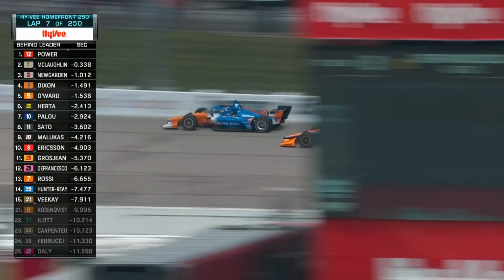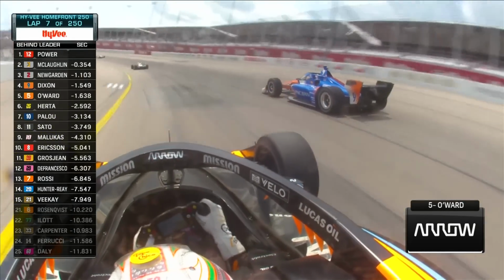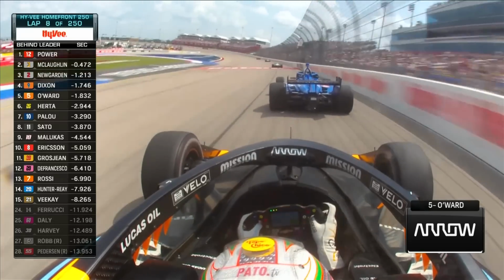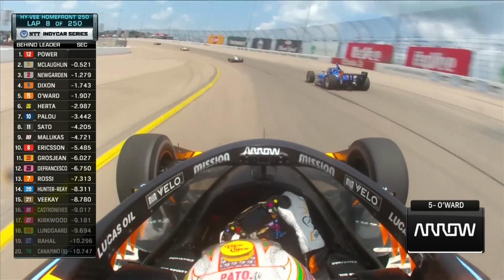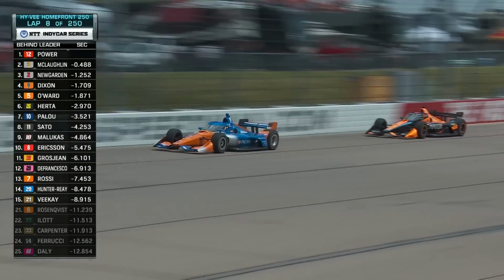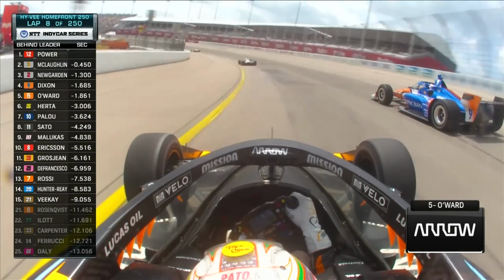Dixon and O'Ward are at it. Yeah, Dixon is hanging onto that high side, trying to look after those Firestone tires. We're right on board here with Pato O'Ward. Great drive off the corner here from the 5. But to your point, James, Dixon's line requires much less steering input. Right here mid-corner, Pato's got to add a lot of steering to hold it down low and find the clean air on the wing. What does that do? Adds additional wear and tear to the front tires over this stint.